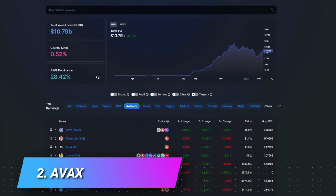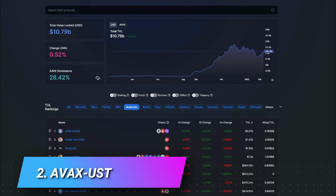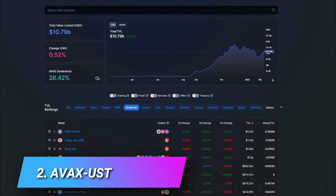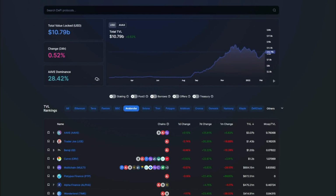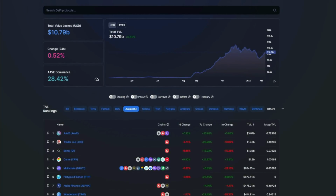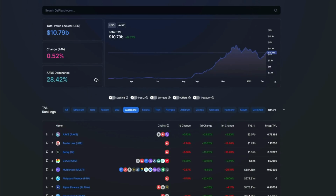Pool number 2 that we're looking at today is AVAX-UST. And it's another great example with another very high quality long-term hold project in the form of Avalanche and another quality stablecoin, UST. This offer is on Pangolin. So why would you want to invest in this pool?